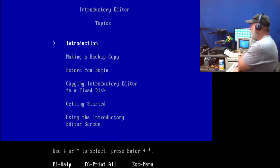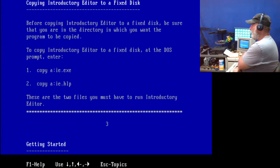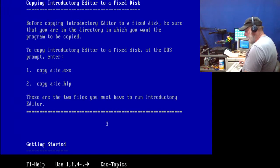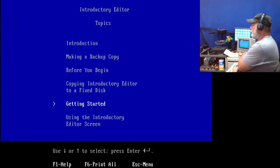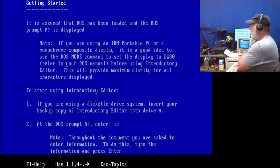Okay. So it has all the instructions here. Okay. And that is at ie.exe. We will go escape key back to the topics. We'll look at the getting started. Okay.